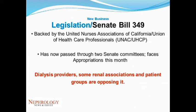It could be something as simple as a nurse calling in sick or a technician calling in sick or some other issue, and you suddenly find yourself not meeting that ratio. Do you shut down the clinic? Do you send patients to the ER? That's what providers are talking about. This particular bill also is backed by a union in California, which is very strong in the hospital arena in that state, and they are now trying to organize dialysis nurses.